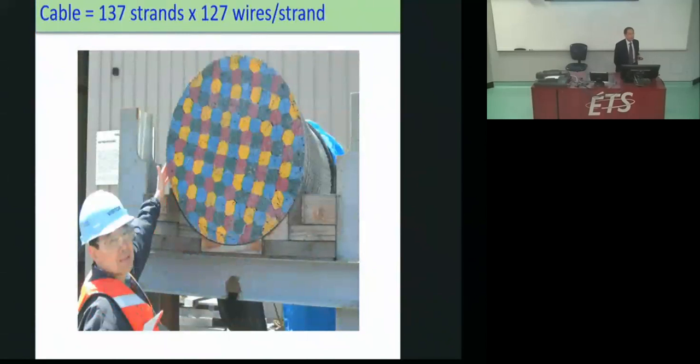But the cable itself, even though it's one, is actually made up of 137 strands or bundles. And each strand has 127 parallel wires. They're not allowed to cross. They were parallel. Amazingly, apparently it's stronger that way.